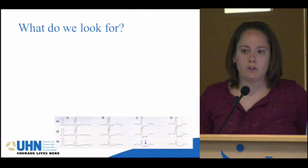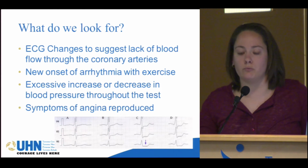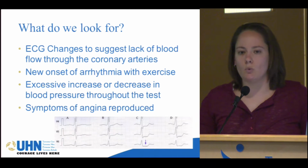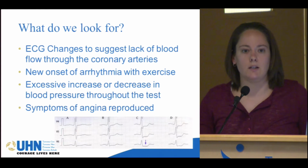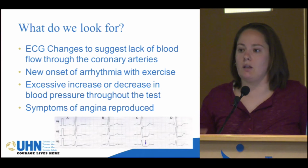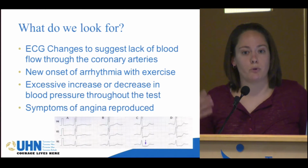Okay, so what do we look for in a stress test? So we want to see if there are electrocardiogram changes that could suggest lack of blood flow through the coronary arteries. We want to see, is there a new onset of arrhythmia? Are you walking on that stress test and do you go into atrial fibrillation? Do you have extra heartbeats? Is it being brought on by your walking and does it go away with rest? We want to know, are you getting symptoms of angina and at what effort level do you get those symptoms? And then we also want to see what your response to blood pressure is. So does your blood pressure drop when you exert, or does it go through the roof?